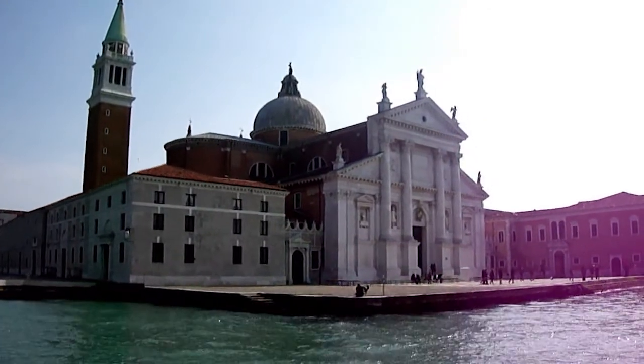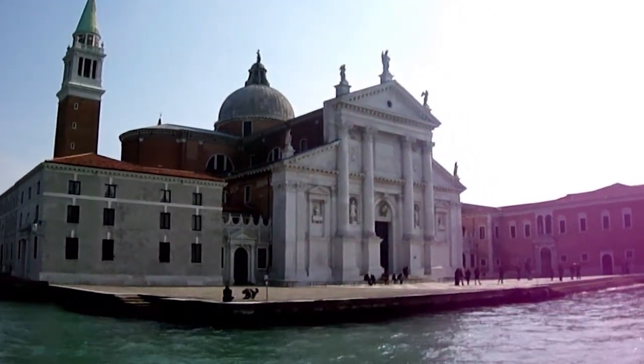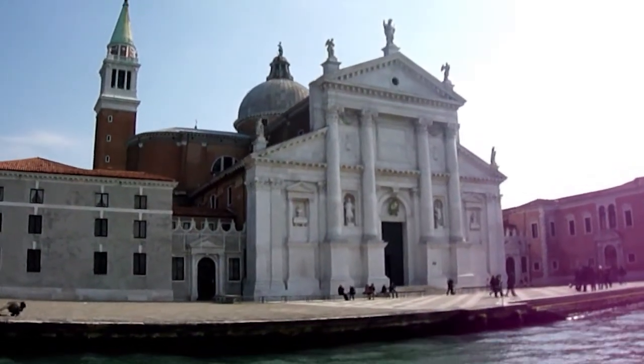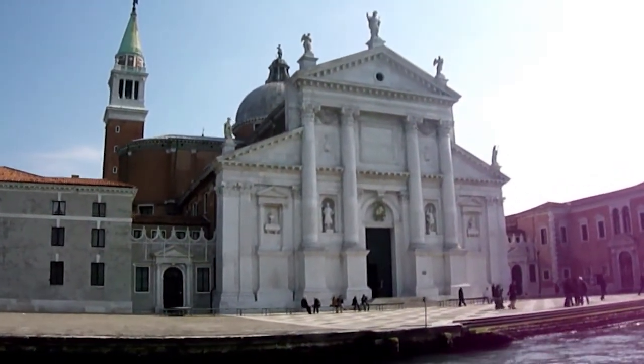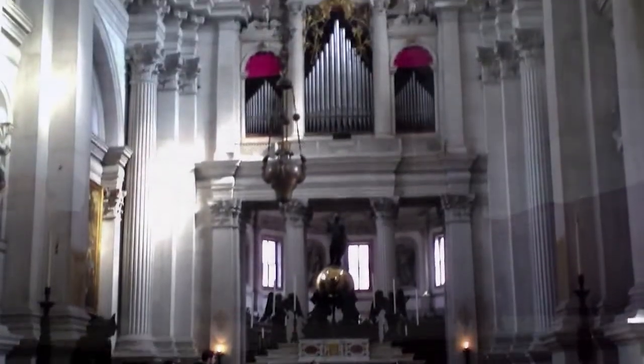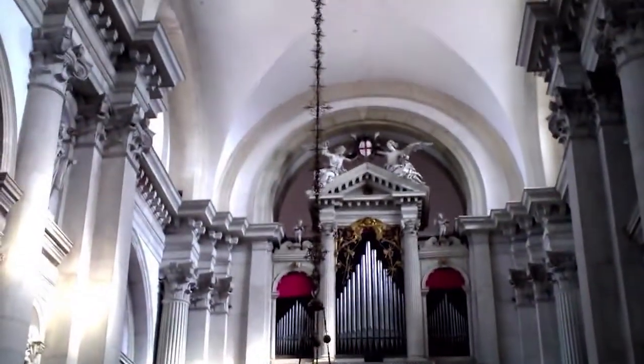This is a Palladian church influenced by Vitruvius's drawings and writings of the perfect proportions. San Giorgio Maggiore was originally a monastery built over the reclaimed marshes. Similar to St. Mark's, San Giorgio Maggiore expresses the importance of light and dark to create a more aesthetically pleasing internal space.